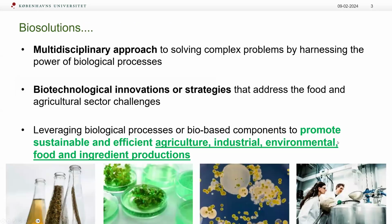So if you go for the next one here, sorry, go too fast. The approach is a multidisciplinary approach, because solving problems today, you need to have several skills and competencies which go together to find new innovative approaches. So these biotechnology approaches and strategies need to address the challenges and also the way we use the world and our environment to find new solutions.